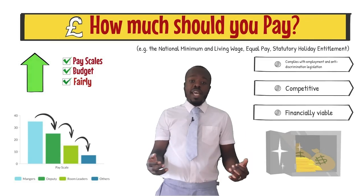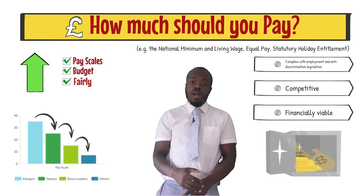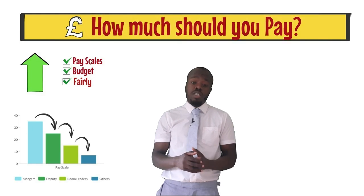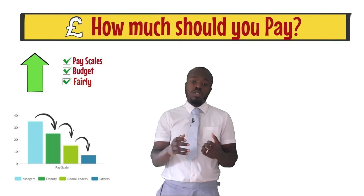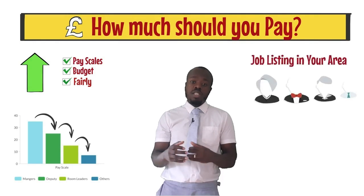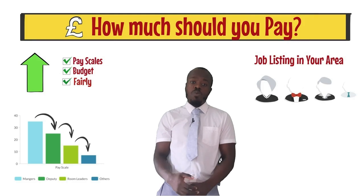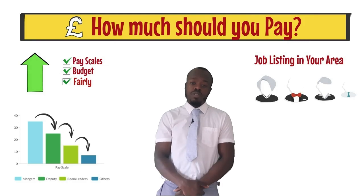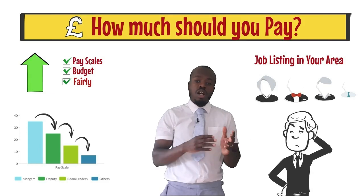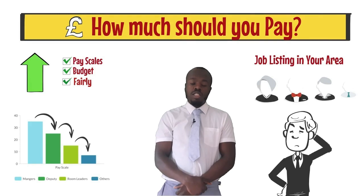So when setting your pay, the first thing you need to do is find out how much you can pay staff. By working out all your finances, for example, all your other costs and how much income you expect to generate, you can then work out how much you can afford to pay your staff. After doing this, you should check job listings in your area to see how much staff are currently being paid and what people are currently offering to staff. Hopefully what you can afford and what is currently being offered are at least similar, so you can be competitive when looking for early years staff.